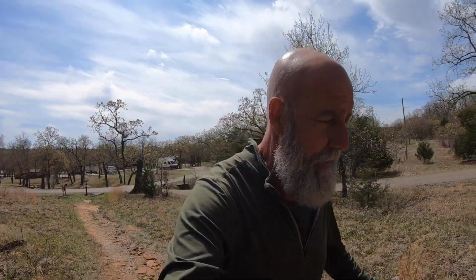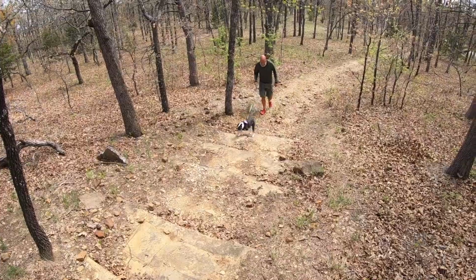We ate the last of the naan bread today, so delicious food, delicious leftovers. And now check out this trail.